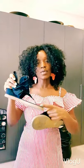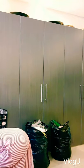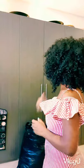I've always worn this, but they are so uncomfortable because my legs swell. After a while, they start cutting on me right here. So I think it was time for me to let them go. They're really cute though. Anyway, these are just the shoes I'm giving up. I'm giving away purses as well, and clothes, lots of clothes for sure.